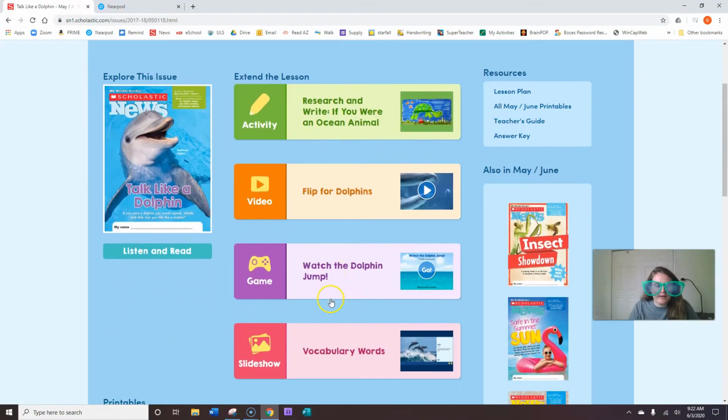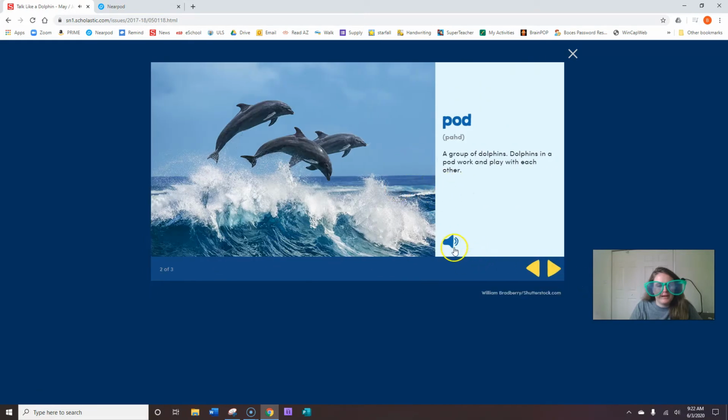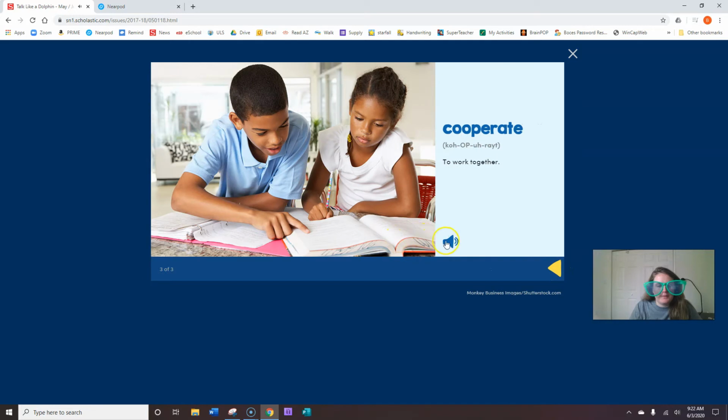Okay, let's review our vocabulary. Blowhole. The hole on top of a dolphin's head. Dolphins breathe air through their blowholes. Pod. A group of dolphins. Dolphins in a pod work and play with each other. And cooperate. Cooperate. To work together.